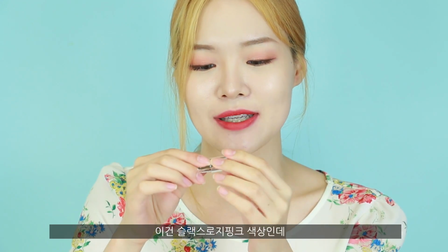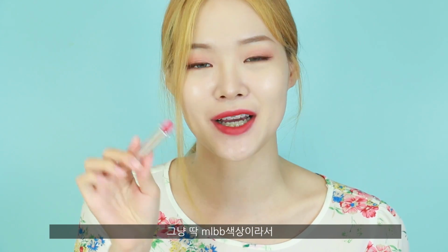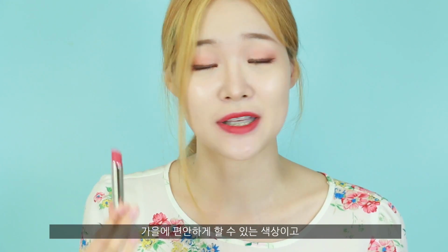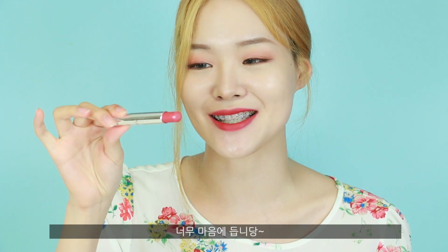And then this one is the Slacks-Rosy-Pink, and I like this. It's just an MLBB color, which I think would suit pretty much anyone if you're really into these muted MLBB colors. It's great for the autumn that's coming up, and it's just right down my alley. So I really, really like this color as well.